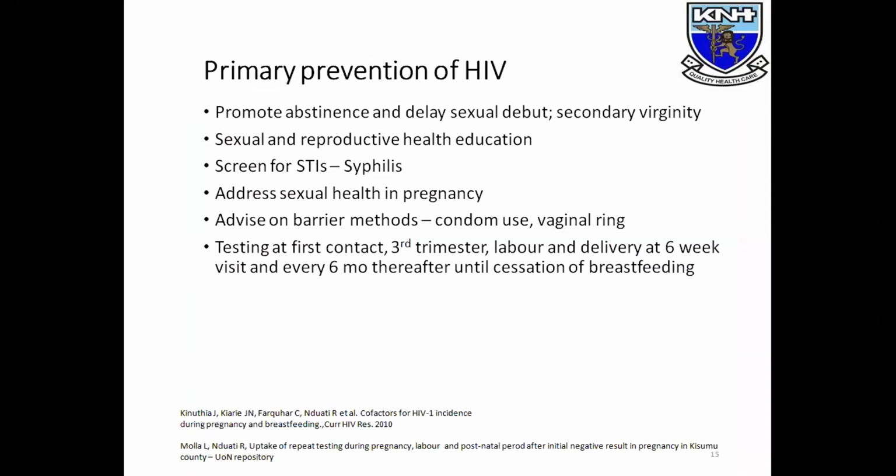So we'll look at the first prong, which is primary prevention of HIV. I just had some thoughts around this, and there has been a lot of studies done. And things we can do are, for example, to promote abstinence and delay sexual debut. We saw the risk of new infections was much higher in those girls who were starting their sexual debut at a younger age compared to those who started at over 25. And then there is this concept of secondary virginity.